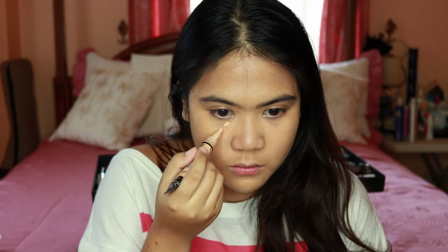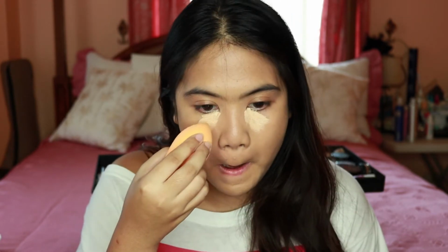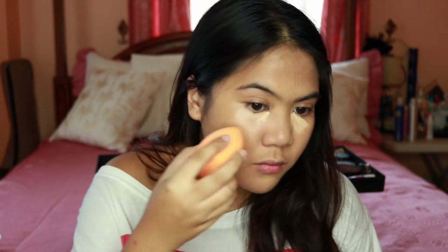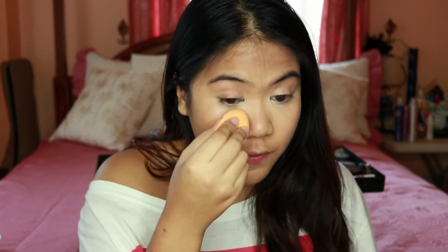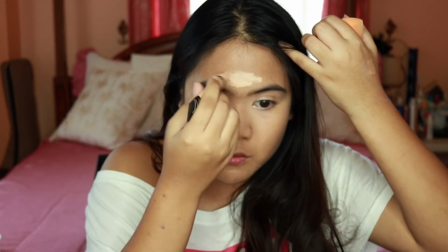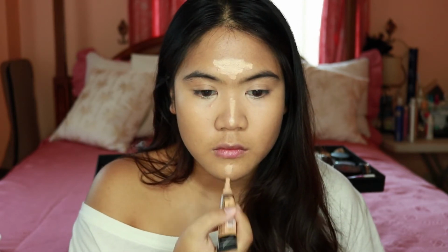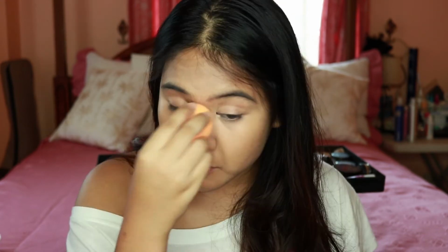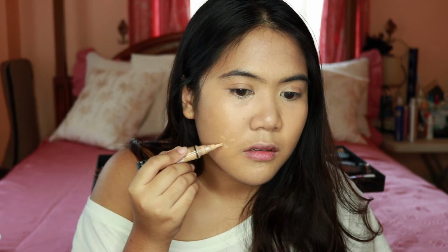Now I'm using the LA Girl Pro Concealer in the shade Creamy Beige for my under eyes. And again, blend it all out with the Real Techniques sponge. And then now I'm applying it on my forehead, center of my nose, and my chin area. Blend it all out. Okay. To cover up my pimples even more, I'm using the LA Girl Pro Concealer in the shade Pure Beige.